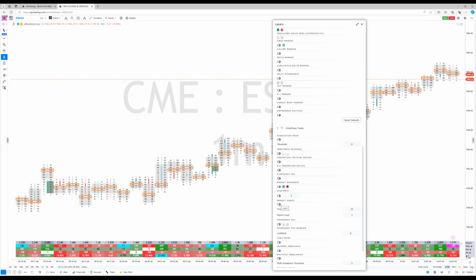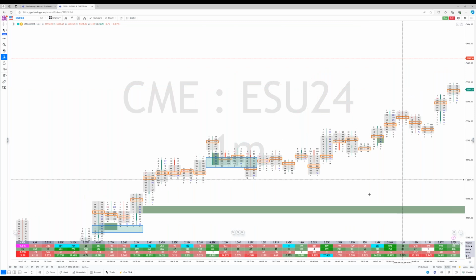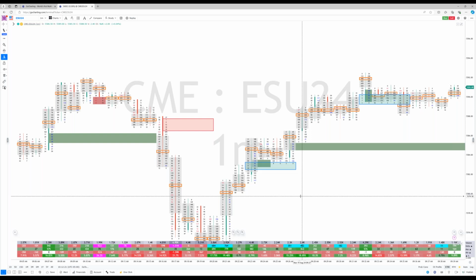So the next one I'll talk about is market sweep. It's right here, and you'll see there's a threshold of 25 and a stack count of 3. You can adjust these, but I'll show you real quick with these defaults. Depending on the market you're trading, if you're trading NASDAQ, 25 might be quite high, so you probably want to make it a little bit lower.